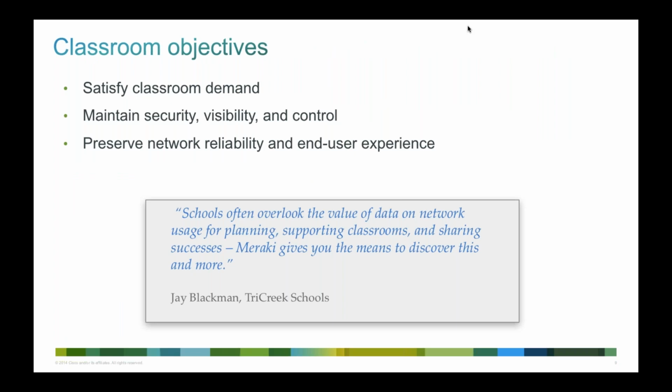When we drill that down into the classroom sense, the big things we see our customers using it for are, one, of course, satisfying classroom demand. We've got a lot of students in a very confined area, all trying to use the internet. We, of course, need to maintain security, visibility, and control. These are still students, so we should put some form of content filter on them. We don't want to enable them doing things they shouldn't be doing at school. And then we need to preserve network reliability and user experience, especially if the network is a key portion of classroom learning.